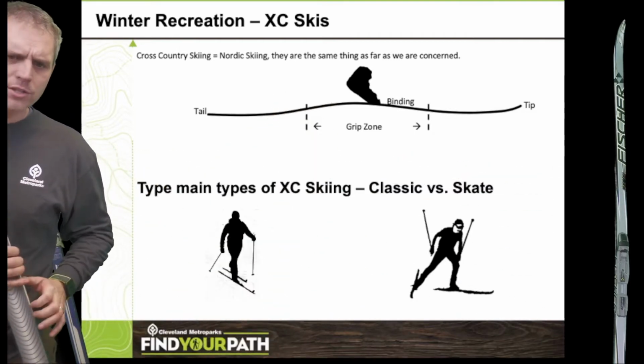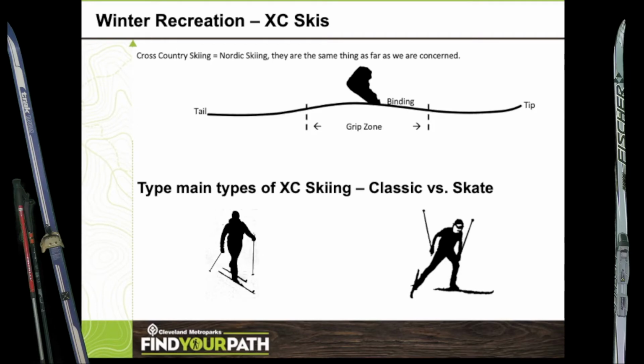So there are two types of skiing, cross-country skiing and Nordic skiing. For our sake, those are the same things. We use that term interchangeably. But that person on the bottom left is doing classic skiing. They've got diagonal stride, their feet are parallel, and they're kind of trotting along. As you get better at cross-country skiing, you really do transfer your weight and glide on that one ski until you have no glide left, and then you push off that other ski, transfer your weight onto the other ski and slide off of that one. And then skate skiing, the bottom right graphic there, is more of that anaerobic activity.